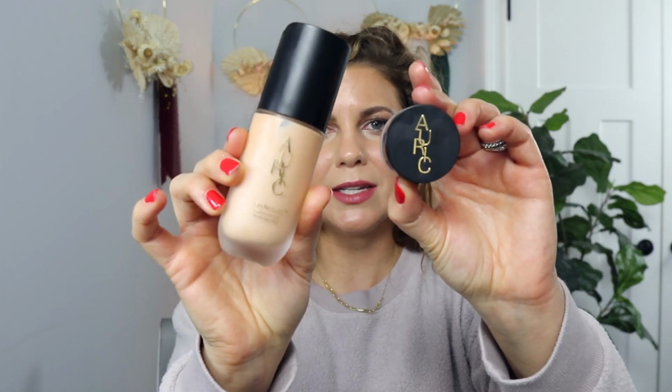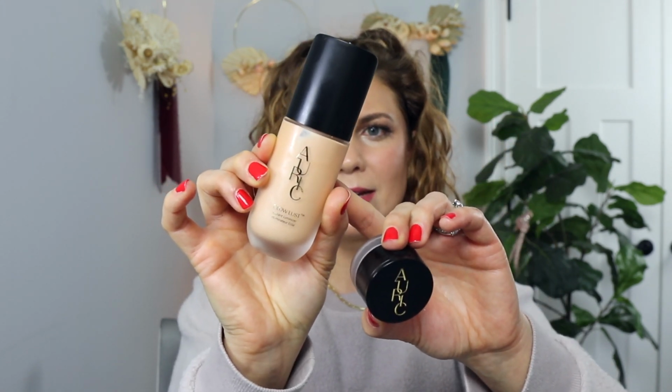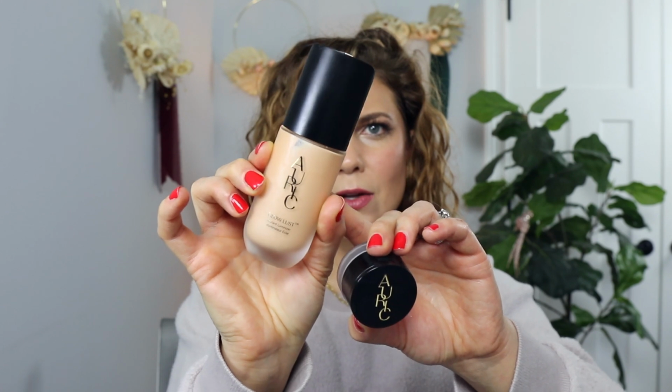I have some newbies from Auric that we're going to try out. I have formulated thoughts about them because I've tried them out for a while now. I have two of the Smoke Reflex, and then I have one shade in Selenite of this Glow Lust. Let's try them on. Let's talk about them.